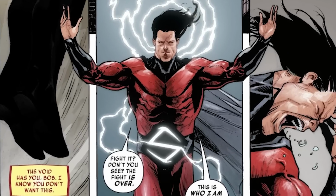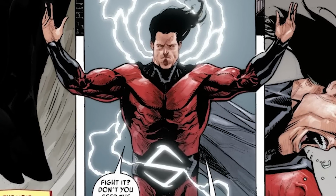Then, the Avengers show up with She-Hulk, Captain Marvel, Thor, Iron Man, Captain America, and a whole hell of a lot of backup, and they can do nothing to him or to stop him. It didn't last forever, but it was an insane level of power contained inside one man.